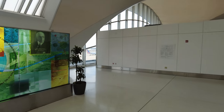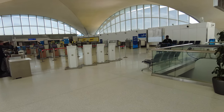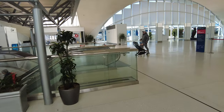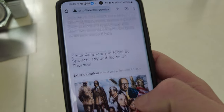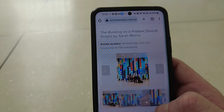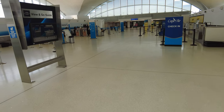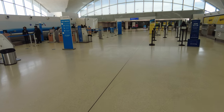I think we did pretty good finding almost all the artwork. And when I say that, I'm referencing the website. Because like, for example, the St. Louis Arts website shows all the exhibits and kind of where they're located. I mean, there's one right there at the exit of Concourse C checkpoint that I think I missed. But for me, never having been here, I think we hit a fair amount. There was one more artwork. I don't know how accessible it is, but it's supposed to be in the Metrolink train area.